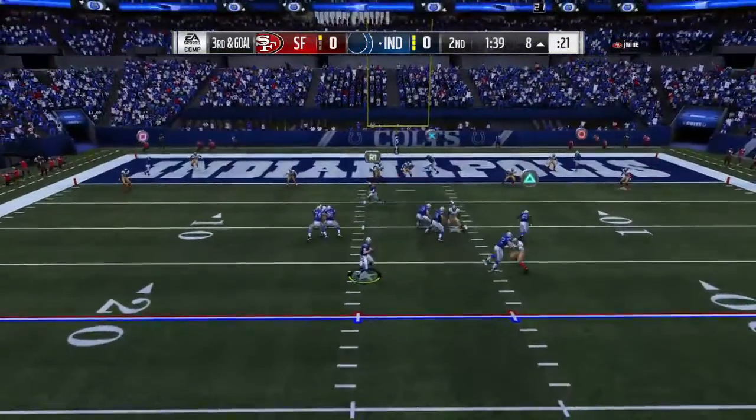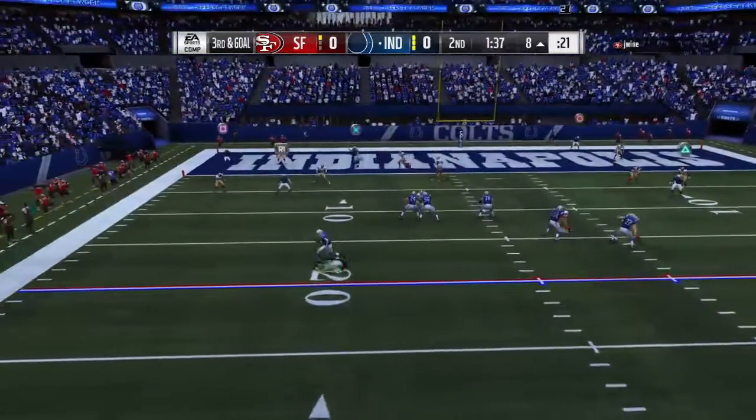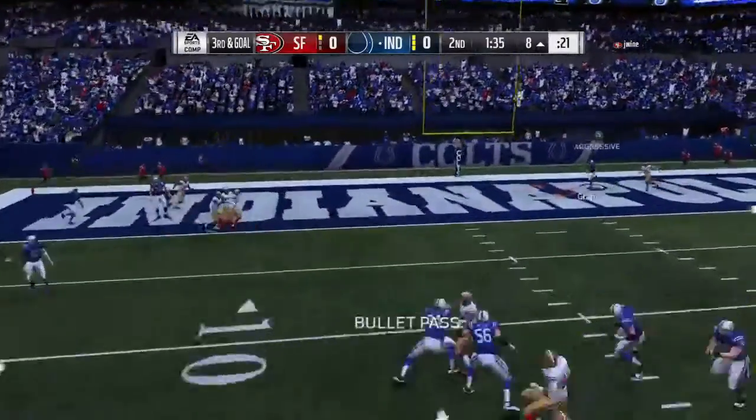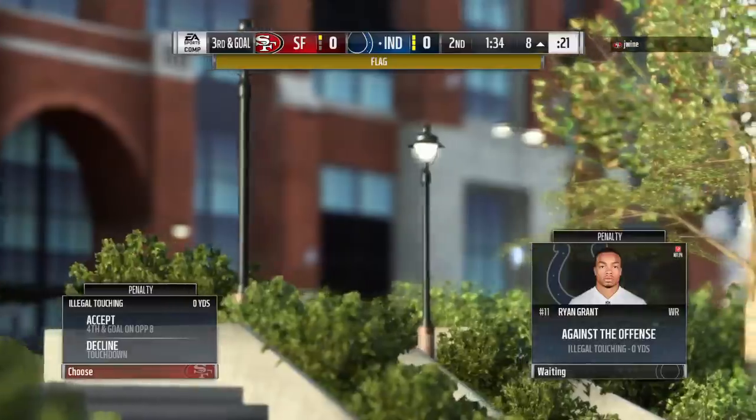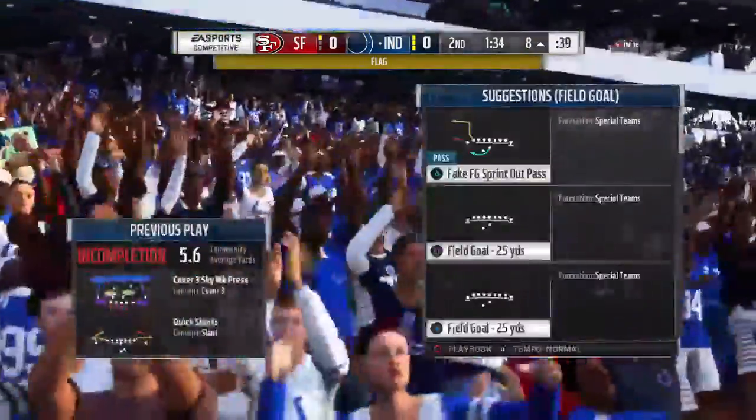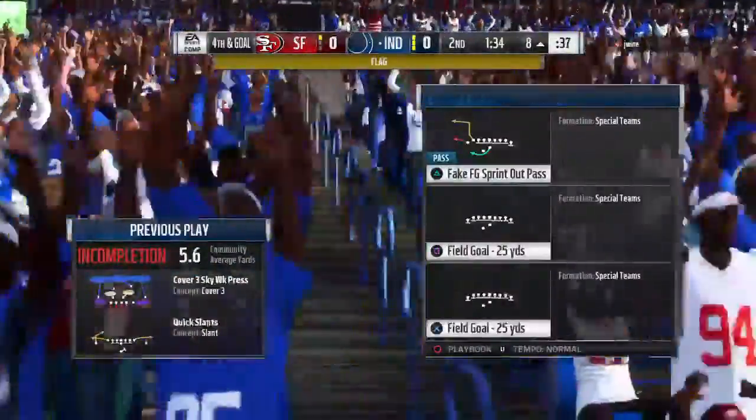Here's Locke. Steps away to his left. And this is caught. For the moment, it's a touchdown, but multiple flags down, so let's sort this out.